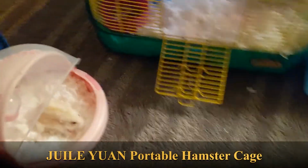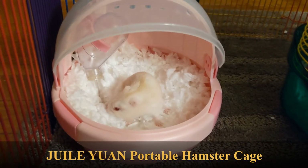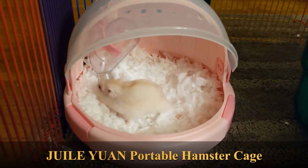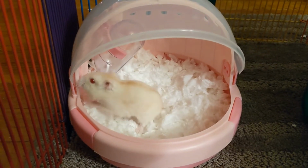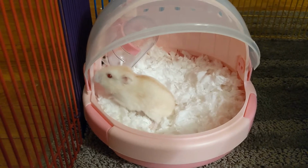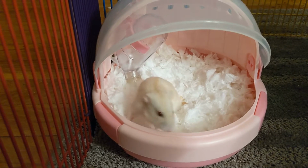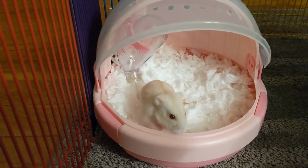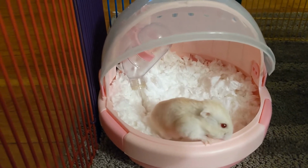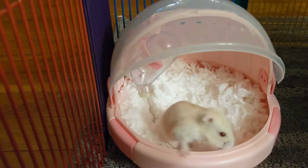Okay, here's Butter inside of that carrier. She's our 3rd smallest hamster. Doesn't that mean she's your 2nd largest hamster? She's 2nd to the smallest. She's the 3rd biggest. Out of 4.